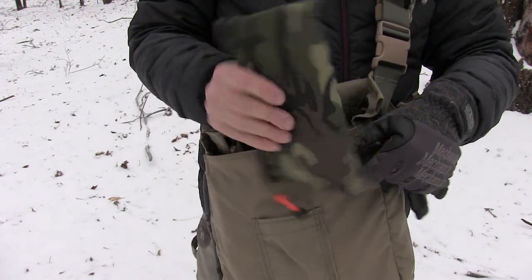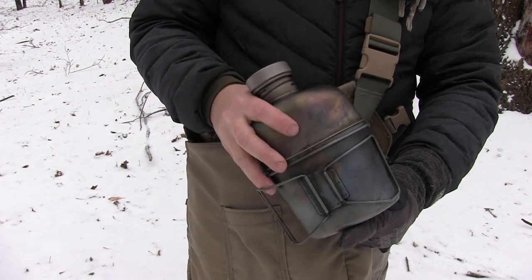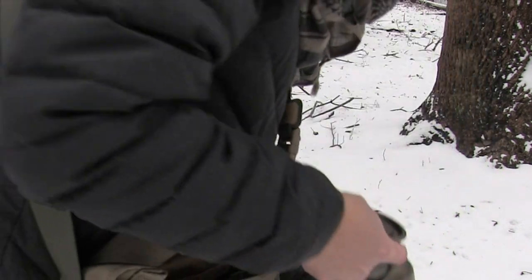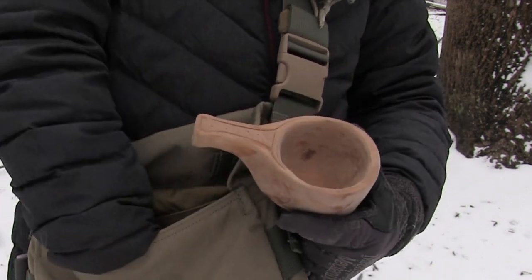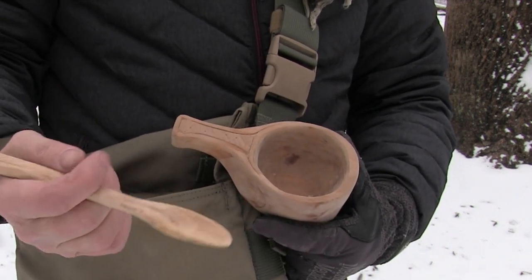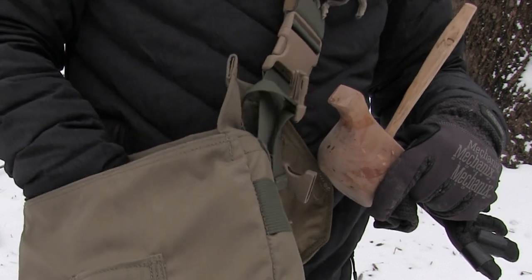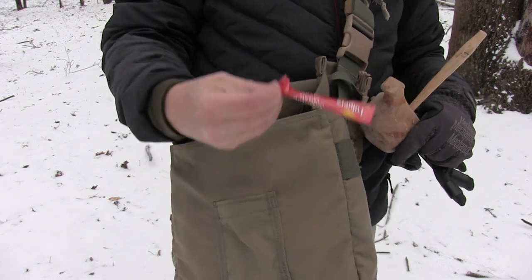Got our Esbit stove. Our heavy cover canteen. Canteen cup. Kuksa. And one of my hand carved spoons. I think I made this one actually on another video in the woods. I forgot to bring a spoon, I made one. And a cup of coffee needs instant coffee. Folders. All right, let's get started.